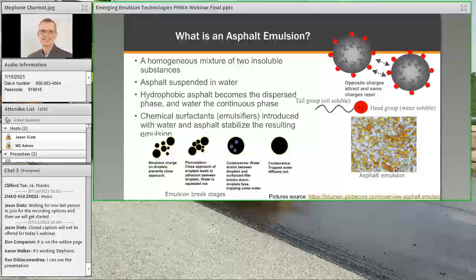So an asphalt emulsion can be defined as a homogeneous mixture of two insoluble substances, and this is made possible by the action or the usage of a surfactant. As illustrated in the picture on the slide, a surfactant is a chemical that has an oil-loving tail and a water-loving head that can either have a positive, negative, or no charge, depending on the type of surfactant that is used. But basically, this layer that gets placed on the outside of the asphalt droplets will play a very big role in keeping the system somewhat stable and allowing us to make an asphalt emulsion.